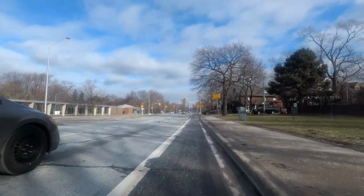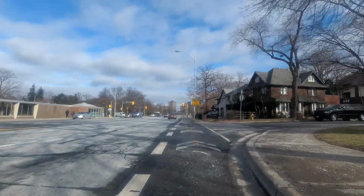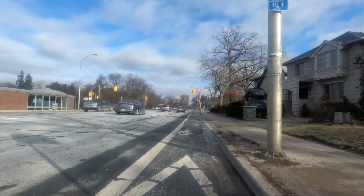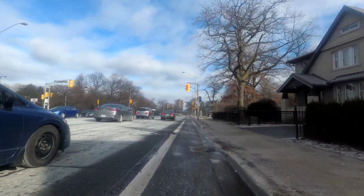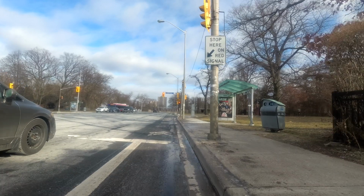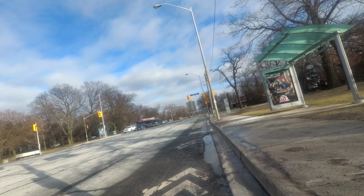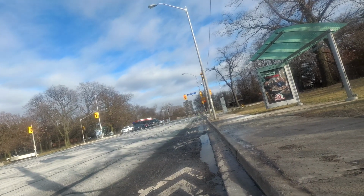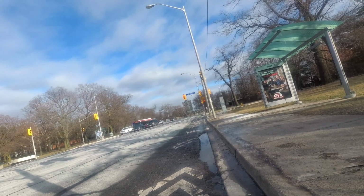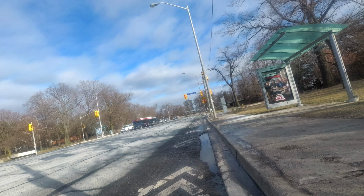Over on the left, that glass and brick building you can see is the Castle Frank subway station, which is probably named after Castle Frank Road that it's on. Castle Frank Road was named after the summer home of John Graves Simcoe, who was the person who first settled this part of the country. He established Toronto. There's a lot of things named after Simcoe in Ontario: there's a Simcoe Street, there's Lake Simcoe, there's a Simcoe Island over near Wolfe Island in Kingston.